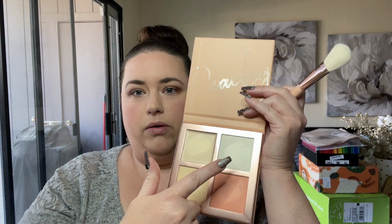Lastly, let's end with the highlight palette here, the Peachy Glam. Not going to do that cream one. I've had enough of the cream products today. They wig me out. I always think they're going to be a nightmare. We're going to use this one. This brush is definitely not a highlight brush. I don't know what I would use this for, to be honest. But we're going to go in with this kind of icy one.